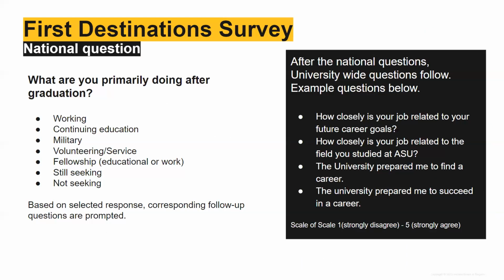And this is just a highlight of that first question, which is the main question. After that, there are a few ASU questions, really trying to gauge whether their degree is related to where they're heading. A lot of that information is really valuable to colleges as they're looking at programmatic changes. And then some of the academic colleges also have questions in there.